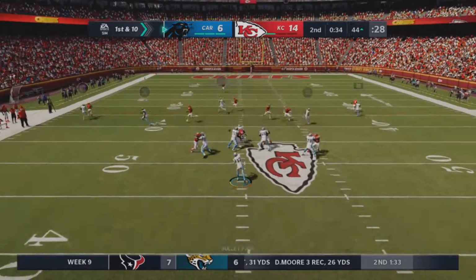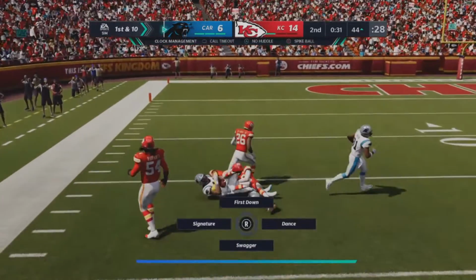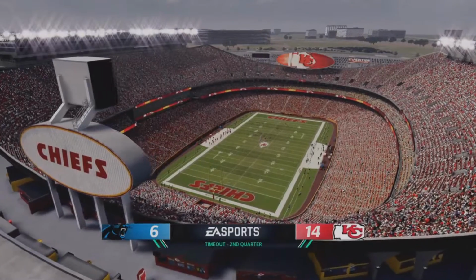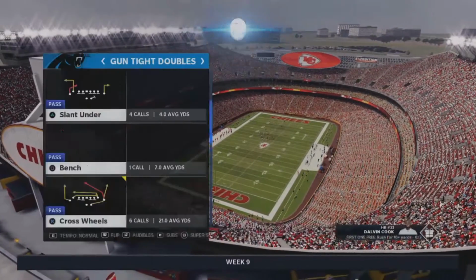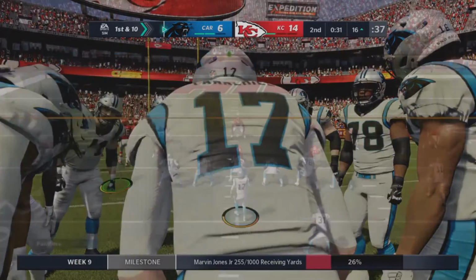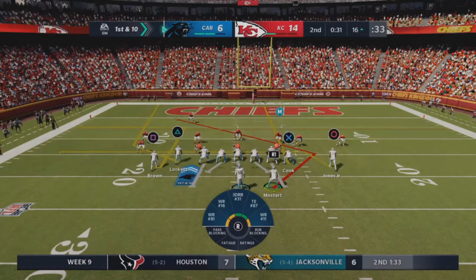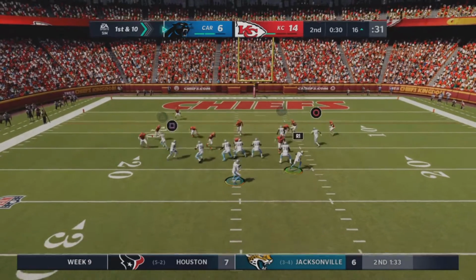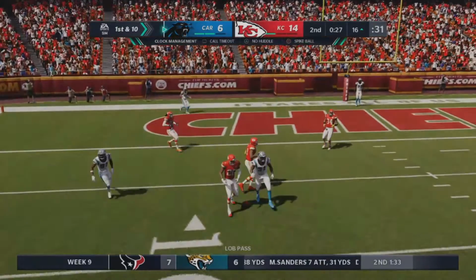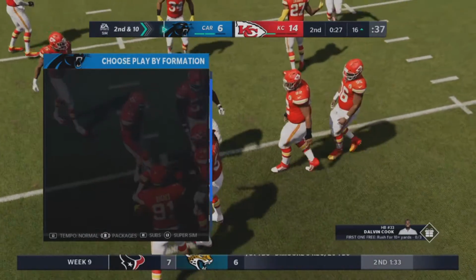Throwing again is Tannehill. The left side completion to Jones. And they'll wind up getting this one all the way down inside the 20. 28 yards the gain there on the catch and run. First down, Panthers. So the ball down to the 16 here for 1st and 10. From the red zone now, Tannehill. Oh, nearly a disaster there on the check down. But they'll get it back.